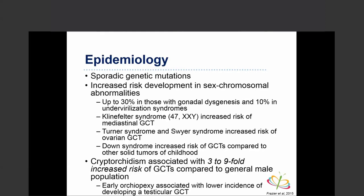If a little boy has cryptorchidism, it's associated with a 3 to 9 fold increased risk of a germ cell tumor. So early orchiopexy in boys that have cryptorchidism can lower the incidence of developing testicular cancer later on.